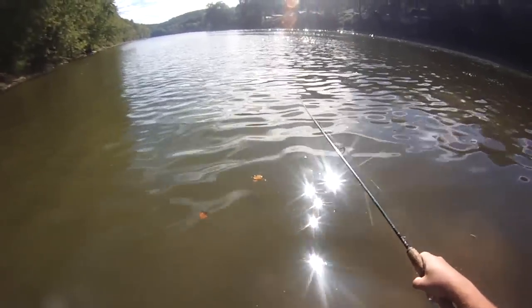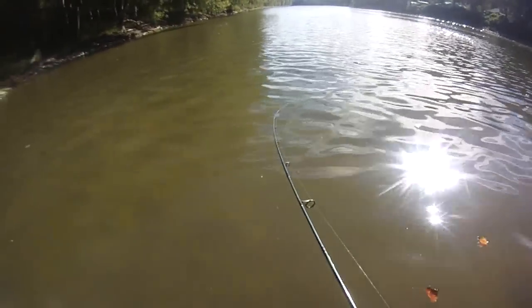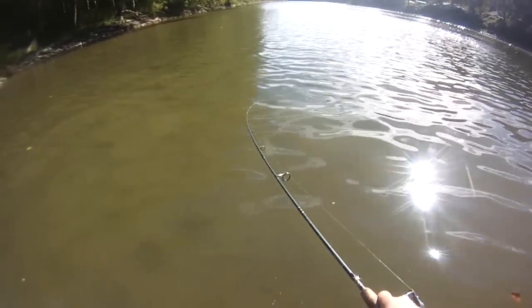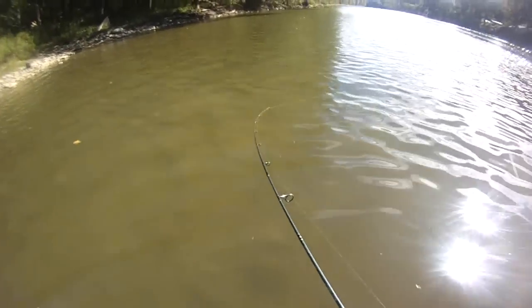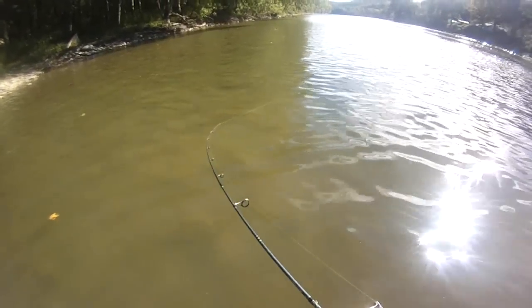Oh man, I lost a bruiser in here. I've been catching so many big ones in this area. I lost a bruiser in here the other night, within the last week, and it broke my heart. I lost it right at my knees. My knot broke, of all the stupid things that never happen.